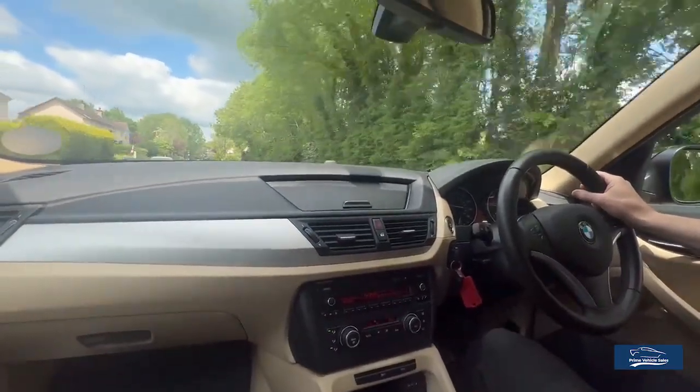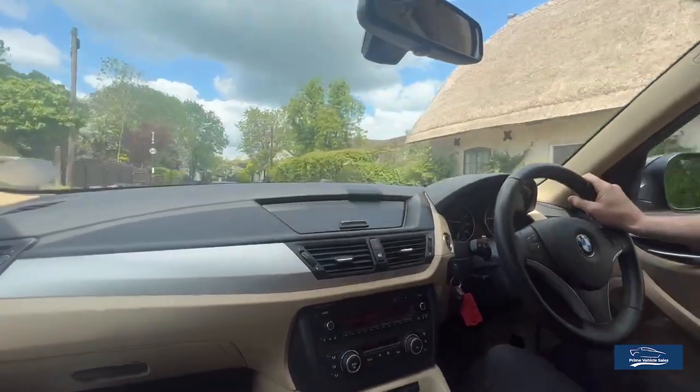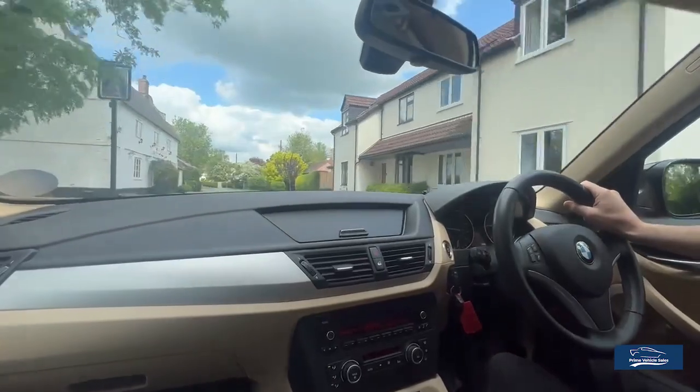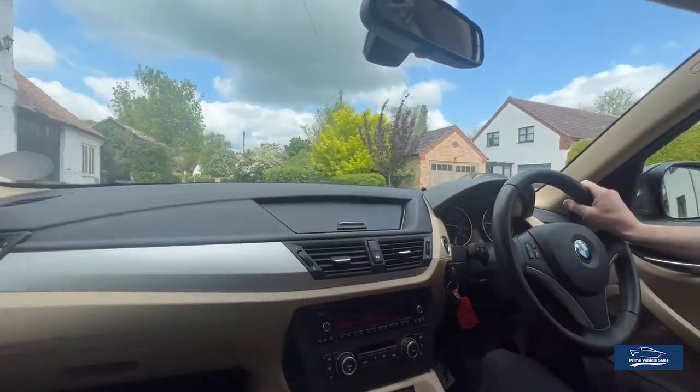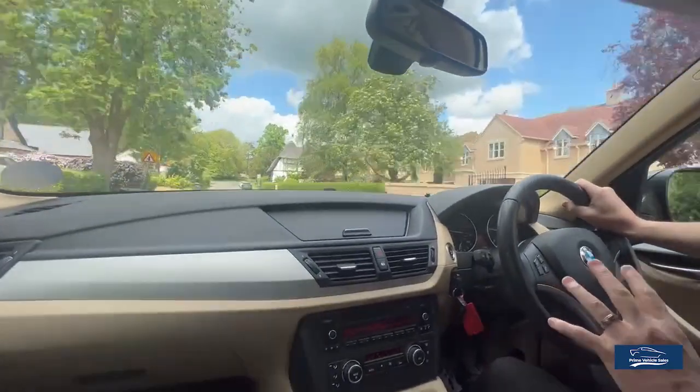Tyres are all good, it's got a really nice set of Pirelli tyres on it. It's been very, very well looked after, as you would expect, being one owner as well. So, impeccable pedigree, really good looking car, nicely spec'd. But lots of information up on the website, loads of photos.